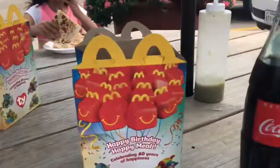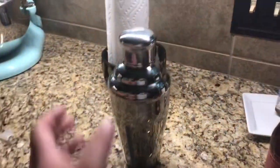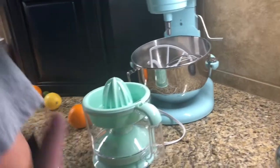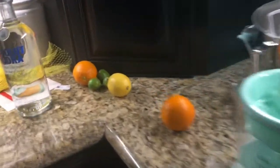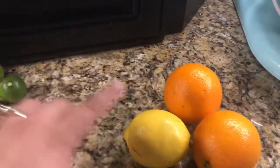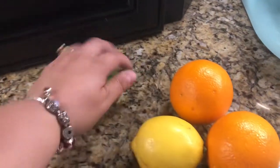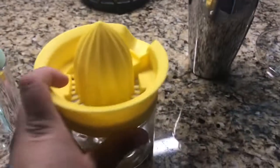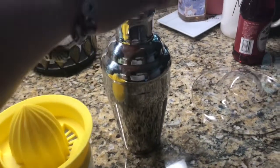We are gonna make a Twisted Texas, a Texas Twisted Limonada. It's basically two oranges, a lemon, and three key limes. You don't need this electrical one, but it helps. This is my regular one, just a manual one. You don't need a shaker, you can use just a cup. We're gonna use the shaker.